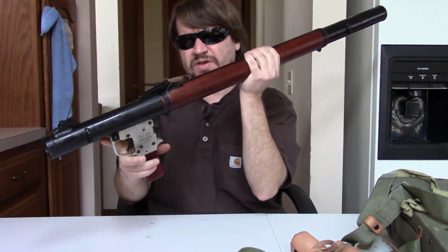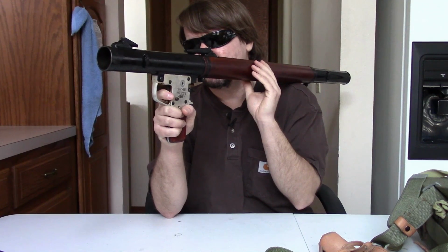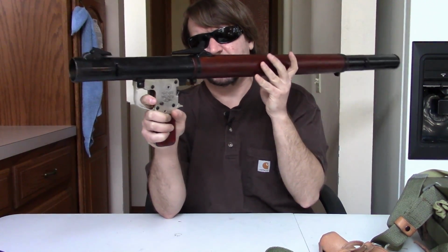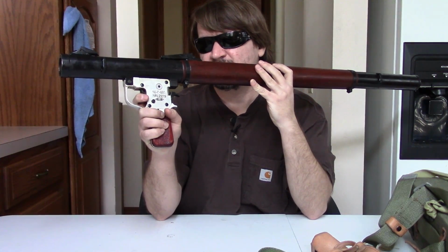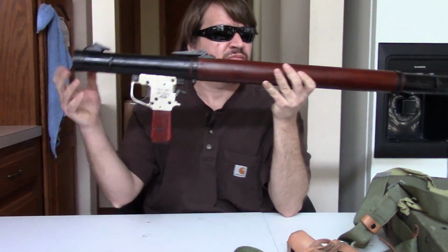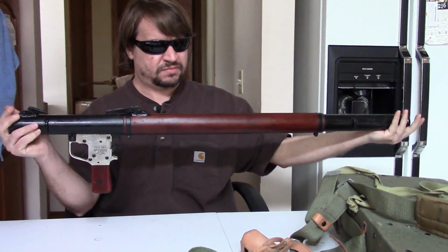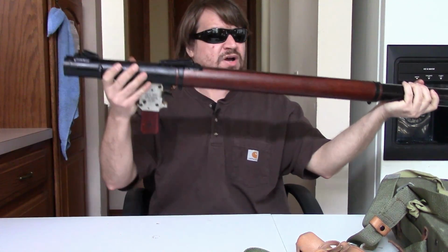It's not a terribly heavy thing. It's about 6 pounds unloaded and about 10 pounds with a rocket in it. It's about 46 inches long with the rocket in and all that. It really is quite light for its size.